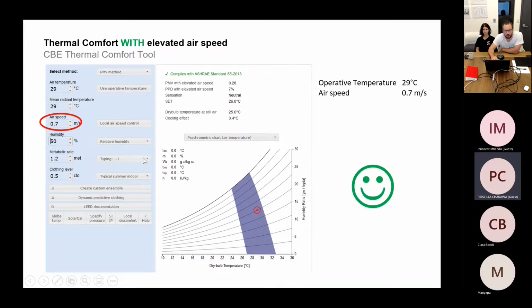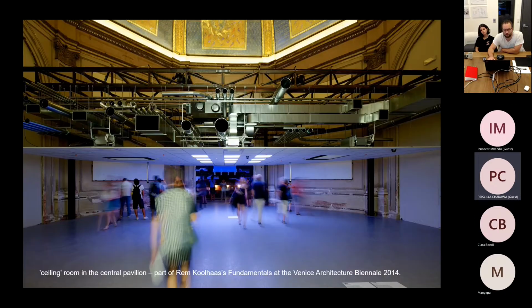So if we now introduce elevated airspeed, 0.7 meters per second, just a little bit of air movement, our dot remains the same, but our comfort range is extended and we're well within the comfort range, and we fulfill this standard. So elevated airspeed can help us here to design for different strategies, not the full air conditioning.